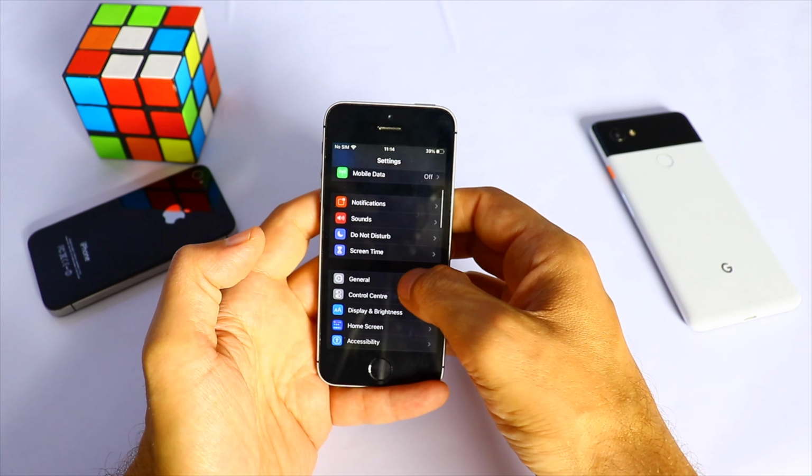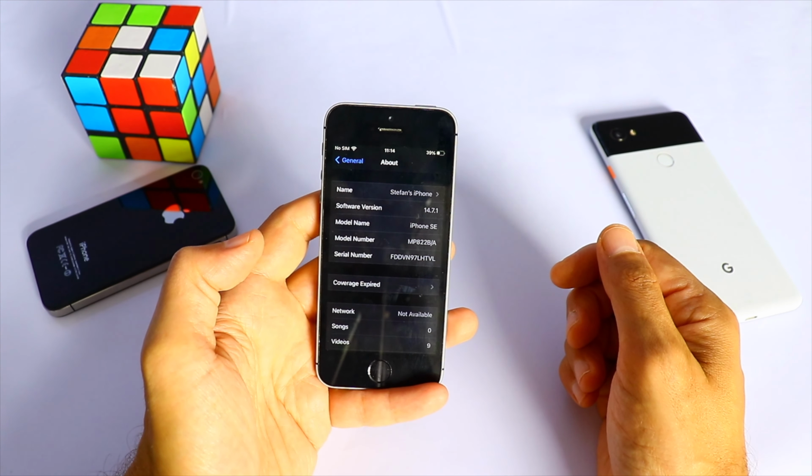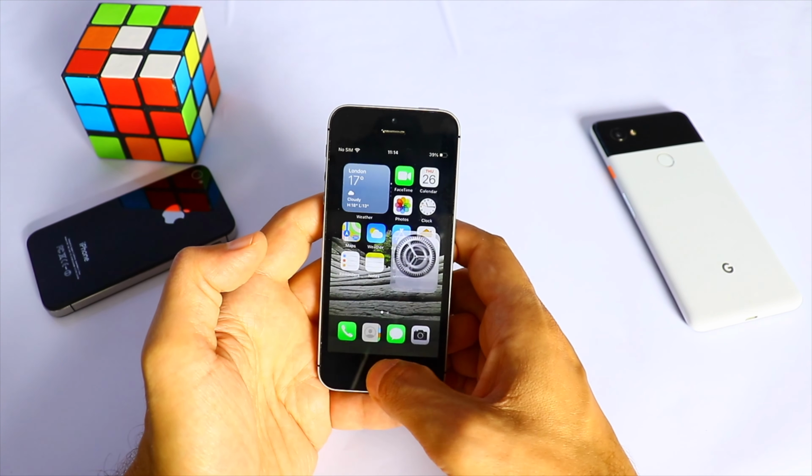So let me show you. Let's go to General, let's go to About, and as you can see, 14.7.1, this is the latest version of iOS, which is amazing in my opinion.